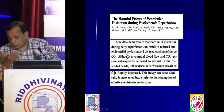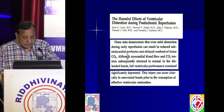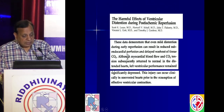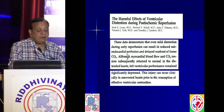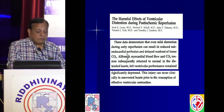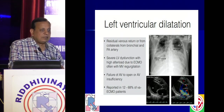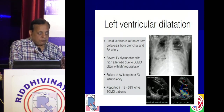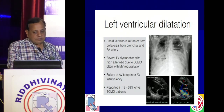After the patient has left ventricular distension, even if the patient is improved, the left ventricular performance remains significantly depressed. This injury can occur clinically in a non-vented heart, and this will persist for a long time and will result in a poor LV ejection fraction later on. So, first allowing it to happen and then trying to cure it will also kill the heart by 50%. So, you have to treat this left ventricular distension proactively so that it does not happen at all.